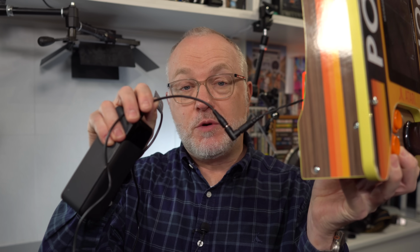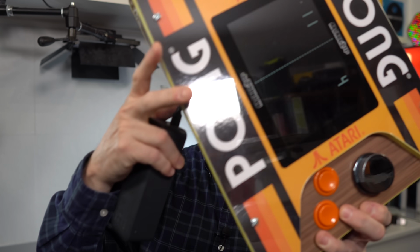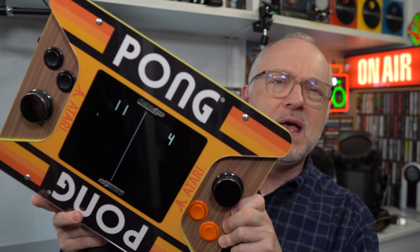I managed to find the appropriate USB to barrel plug lead, so I attached this up to a portable power bank, which gives me the portable Pong machine that I could have only dreamed of when I was 10 years old. Now, Pong only really works properly as a two-player competitive game, so naturally I needed someone to play against. The missus drew the short straw, so I had a game of Pong against her.